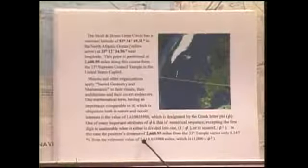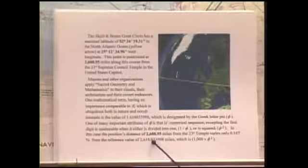It happens that if you take the digital sequence of phi squared, it's 2.618, or multiplied by 1,000, it's 2,618, which is very close to this value of the distance from Washington, D.C. and the 33rd degree temple. In fact, it's less than 0.3% error.